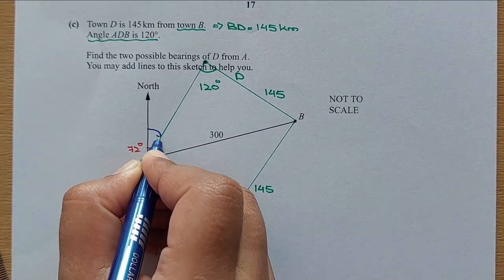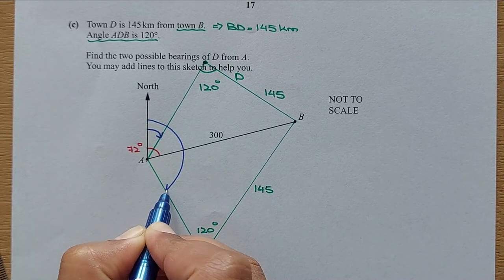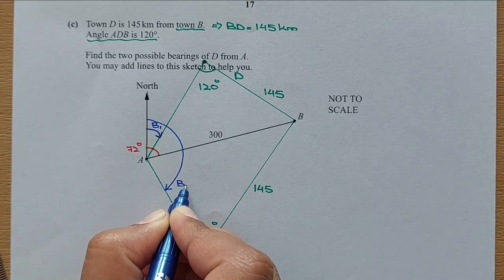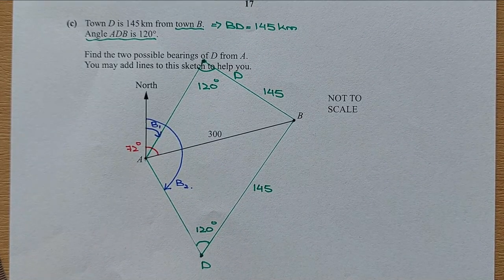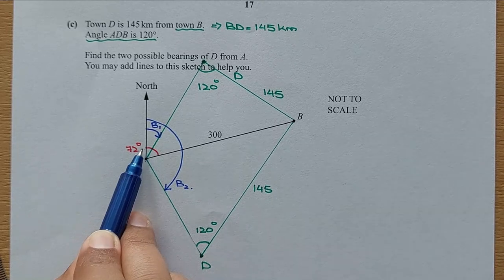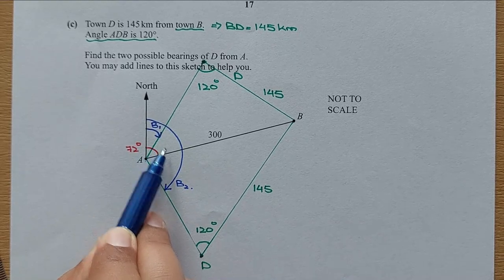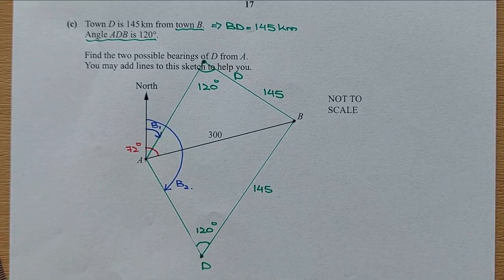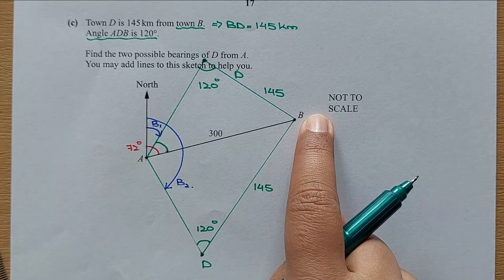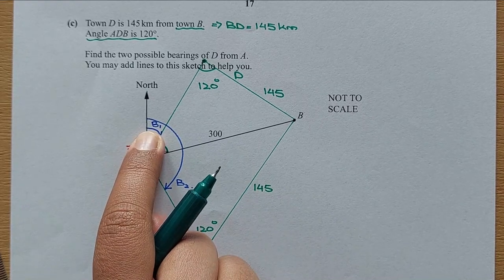From the north line to this point, we need to find this bearing one, or from the north line to this line, this is going to be bearing two, right? So how can you calculate this? For the first one, this whole angle is 72. From 72, we need to subtract this angle, and we will get this bearing, right? Basically, we need to find this angle DAB. When we get this angle and subtract it from 72, we will get bearing 1, right?